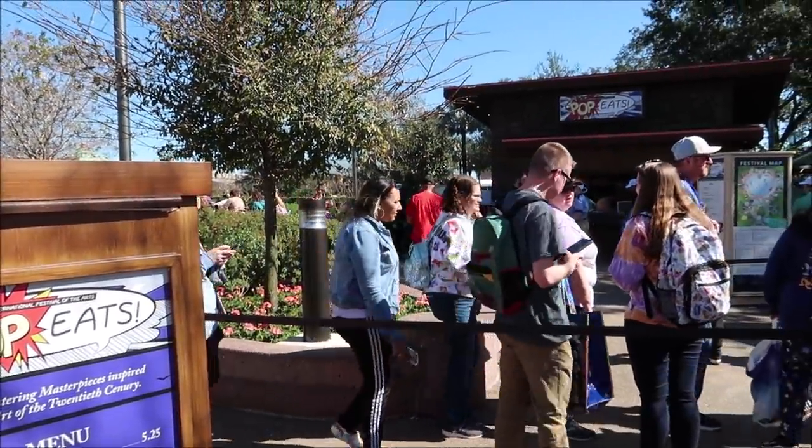Another thing that I like that they do at the Festival of the Arts is they have all these great photo opportunities around World Showcase, and of course all the Disney fine art. So I'm gonna show you some of the art, we're gonna eat some of the food, and just enjoy a day at Festival of the Arts.